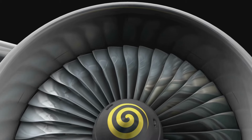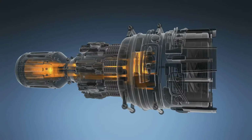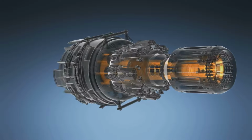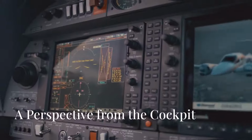The Blackbird's engines, the Pratt & Whitney J58, were a marvel of engineering in their own right. These hybrid turbojet-ramjet engines were capable of generating an astounding amount of thrust, but they were also incredibly complex and demanding, requiring specialized fuels and lubricants to operate at such extreme temperatures.